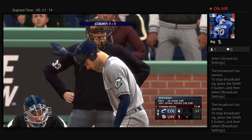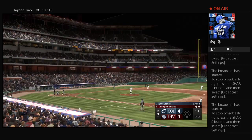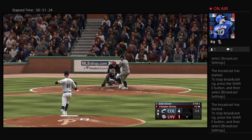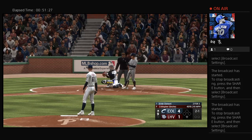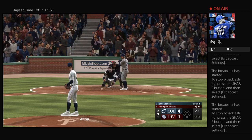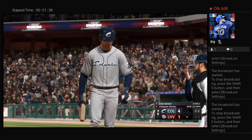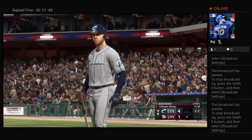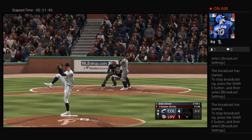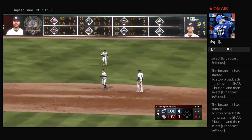Back here, Citizens Bank Park. Here's the second baseman, Ernie Clement. Here's a 1-1. And a good eye there. And a 2-2. Swing and a ball popped up. Hauls it in for the out.